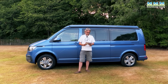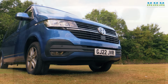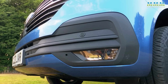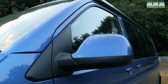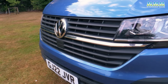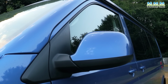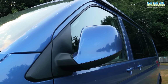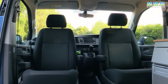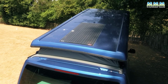And you get adaptive cruise control, alarm, automatic headlights, auto dimmable rear view mirror, automatic wipers, body coloured bumpers and mirrors, as I said, cab carpet, the chrome strip on the grille, climatic air conditioning, power folding mirrors and electric adjustment for those as well. Also has some additional options: heated cab seats, a rear view camera, a solar panel on the roof and the roof bed.